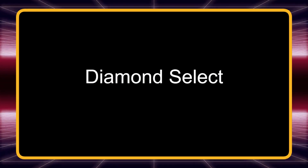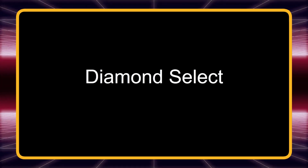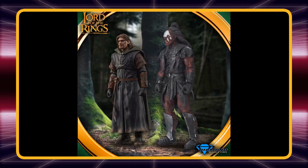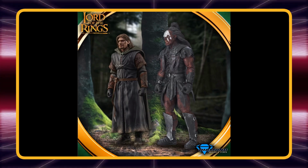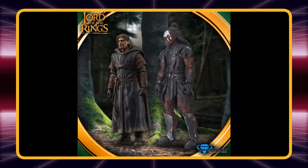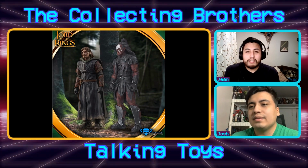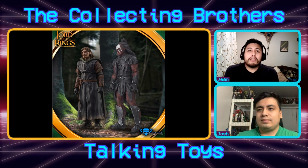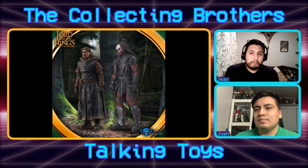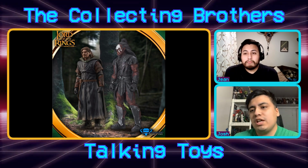All right, and then next up, speaking of high fantasy, Diamond Select went ahead and announced their Boromir and Lurtz Uruk-hai figures. And man, these look good. That Boromir, I love how muted his colors are, and the green cloak that he carries with the leaves of Lorien. I feel like he should be a lot bigger than that, but I don't know.